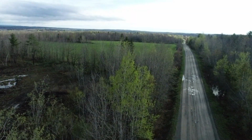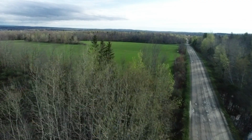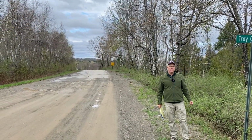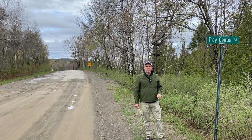This property has about 1,000 feet of frontage along Troy Center Road, and it is paved on this end, and the power starts right at the property line. There's a house down there on the edge of this property. So we've got about 1,000 feet in two sections along Troy Center Road.